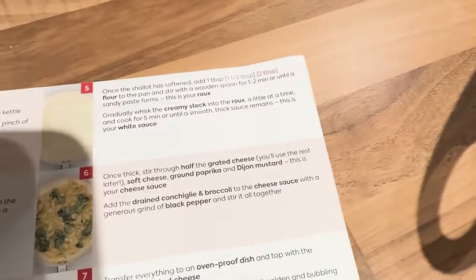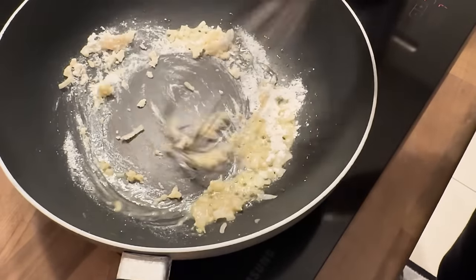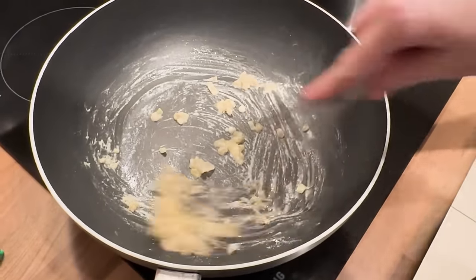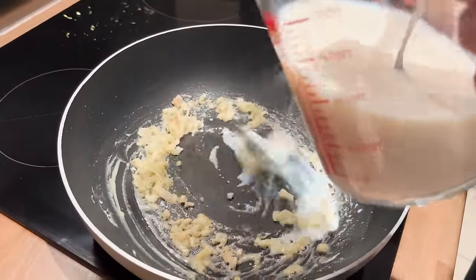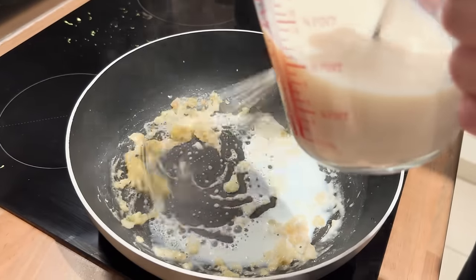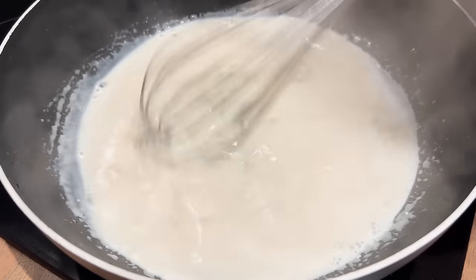Good grief. We're basically making a roux, so there we go. Lovely. Live roux making here on the YouTubes. And then gradually in goes the milky, stocky, salty, creamy mixture. Maybe we'll cut to when it looks like a roux. Right, so it looks kind of thin, but there is our white sauce.